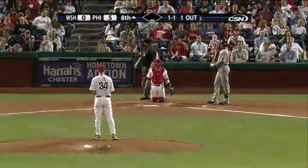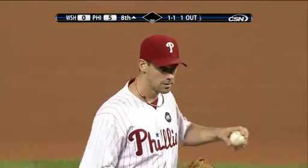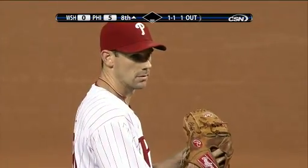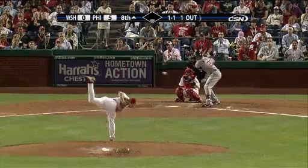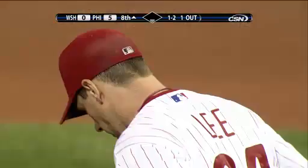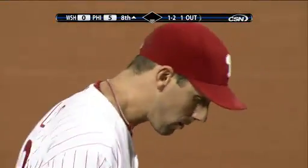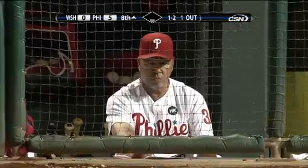Cliff Lee has now thrown 214 and a third innings this year. We mentioned he came into this ball game in the top 10 in innings pitched overall in the big leagues. And he is just painting right there. Oh, he's good tonight. They gave him some early runs, and he's run real well. They had some leads last week, and Washington wasn't able to hang on. Well, he hung on, but they still were able to come after him in some innings. And tonight, he has really gotten after this lineup.